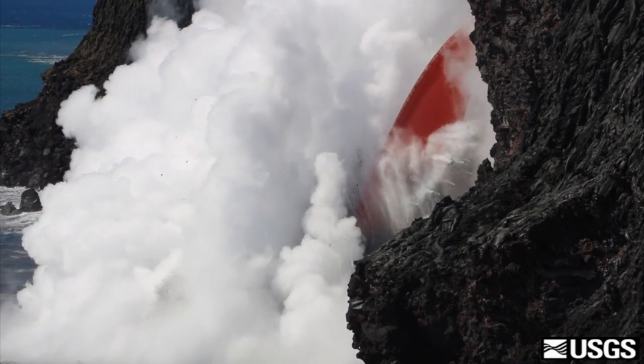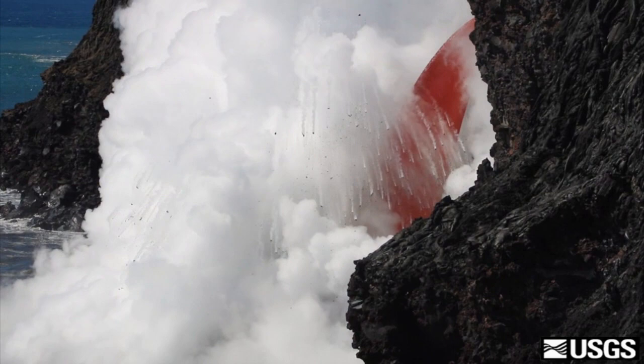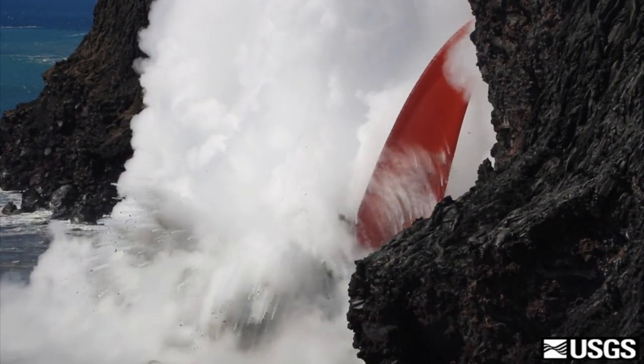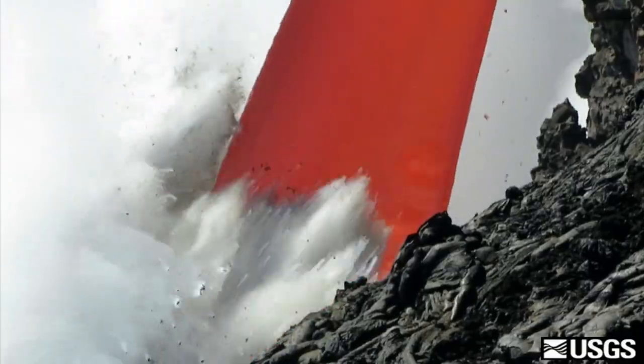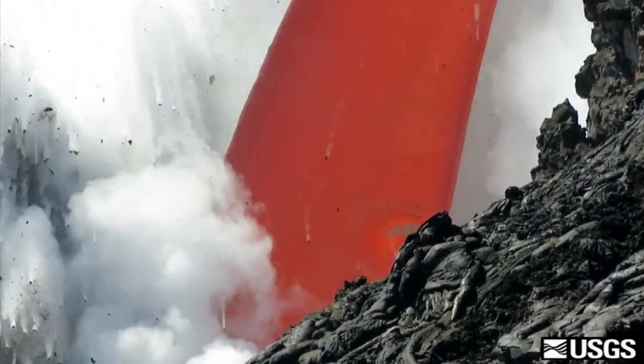And where it impacts the water, we have these kind of pulsating littoral explosions. So pulsating explosions of steam and fragmented lava. Yeah, I've never seen anything like this. I've been here 9 years. I haven't seen anything quite like this.